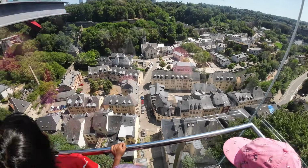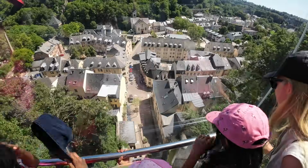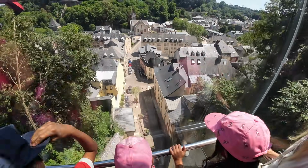You get this beautiful view over the valley as you descend, and suddenly the city feels completely different from what we saw yesterday.